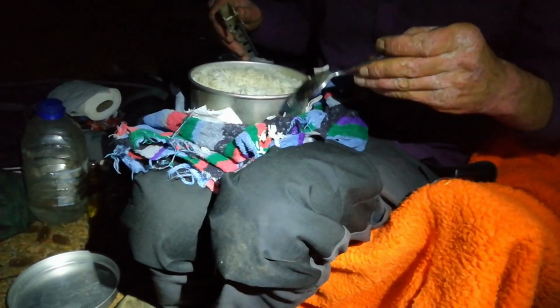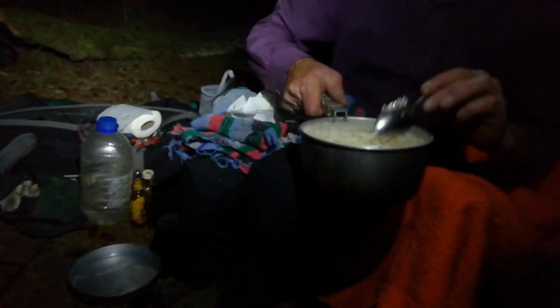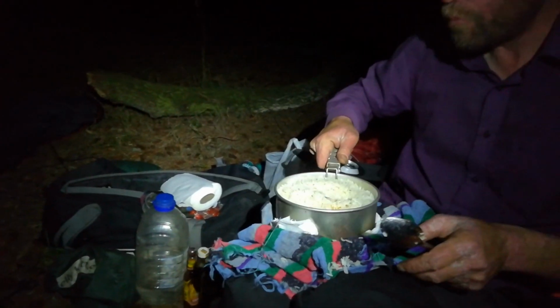You happy? Oh, it's got a slight taste of coconut as well with the coconut oil. It's just a real tiny hint of coconut. Oh, look good. There you go. Oh, I'm into that.